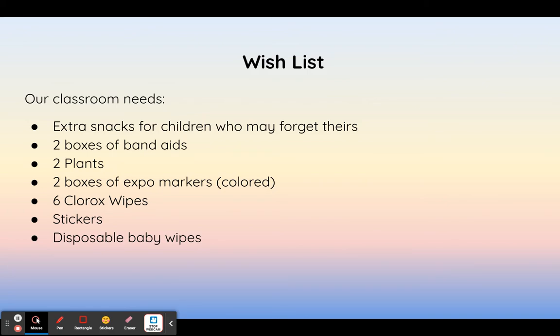We could also use some Band-Aids, 2 plants to help decorate our science area, 2 boxes of Expo markers, 6 Clorox wipes. Stickers are always good to have, and disposable baby wipes for some children that may need that in the bathroom. Again, this is completely optional, out of your generosity. We're not expecting anything. But if you are wondering how you can contribute, feel free to email me or Annie and say, hey, I could provide those snacks, and you can send them in the next day.